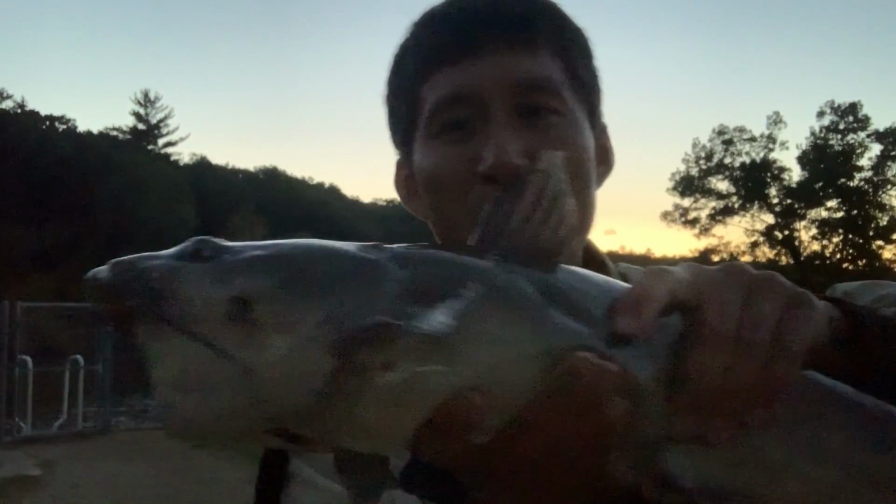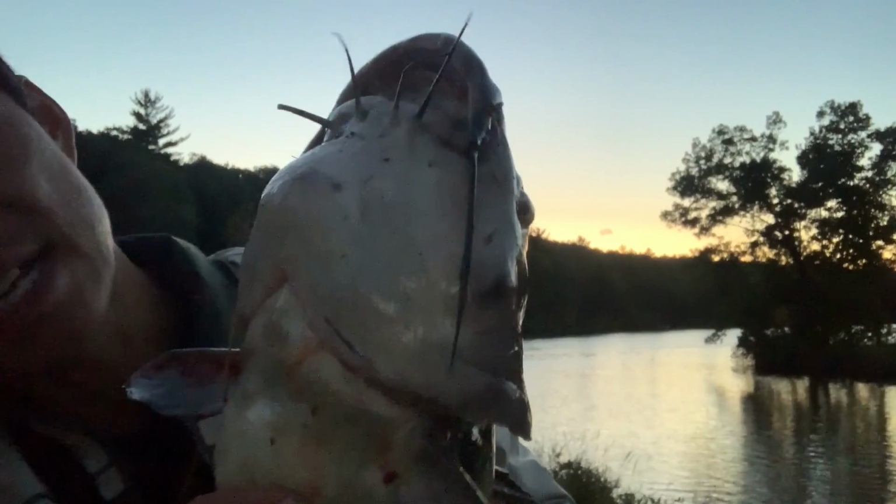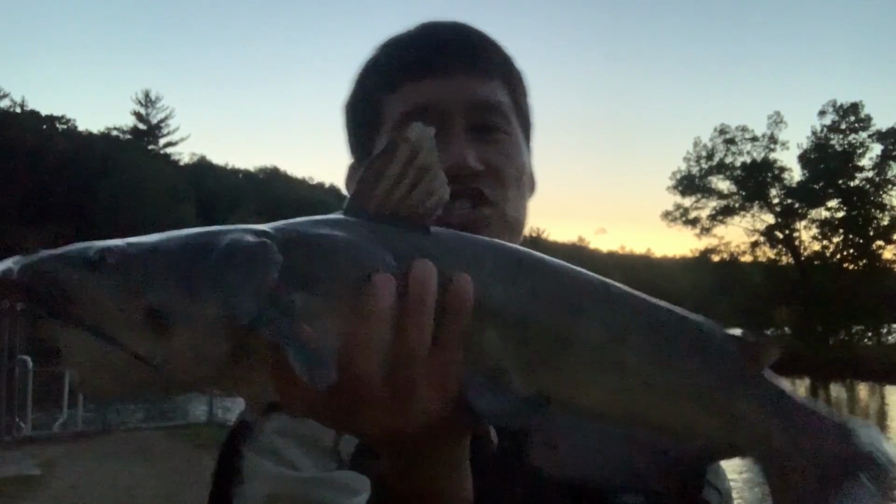Channel catfish. It's actually a fairly chunky one. Fairly chunky channel. All right, just as I was about to give up, 5.8 pound channel catfish. Not really sure what's wrong with this catfish. It's got a giant lump on the bottom of its throat, but a 5.8 pound channel catfish. All right, let's let the catfish go back in the water.